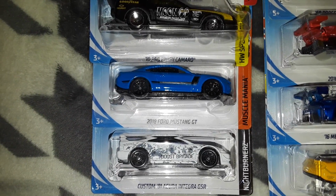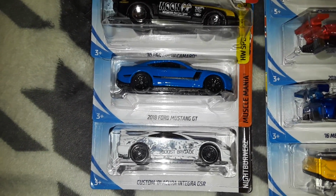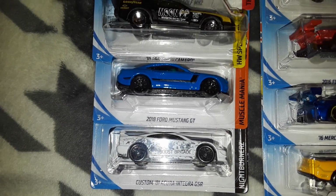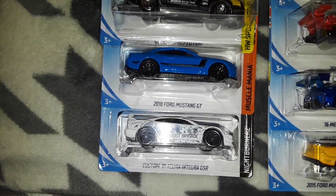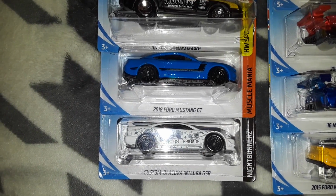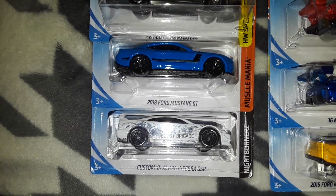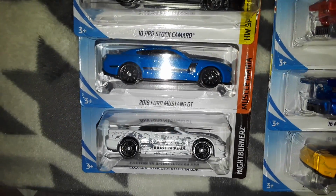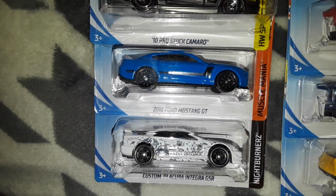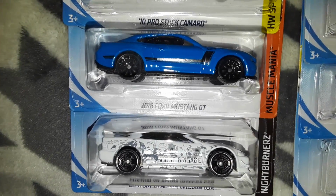Found some new J and K case cars within the last couple of days at Publix. So I'm going to go ahead and show you what I've been finding. Publixes are back in the rhythm of getting new cars in, at least for now, until they go into another massive drought. But nonetheless, they're getting them in right now. So let's go ahead and take a look.